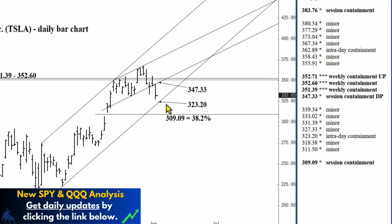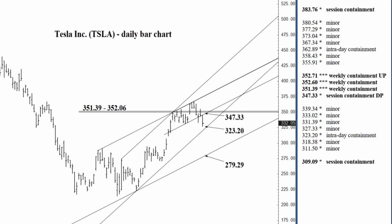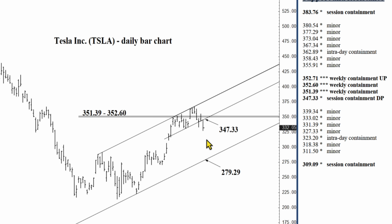3 to 5 day bounce here for a 3 to 5 day swing trade, I'm not crazy about that. And if you are an experienced, say, 3 to 5 day swing trader, you could have a go at 309.09. Just keep a relatively tight stop loss because I do think this market is likely to continue unwinding its way all the way south into the 279.29 area. And yes, closing below 323.20 would be yet another sign of weakness. I do think 279.29 is now a 2 to 3 week objective.